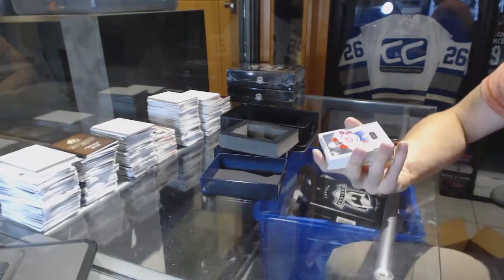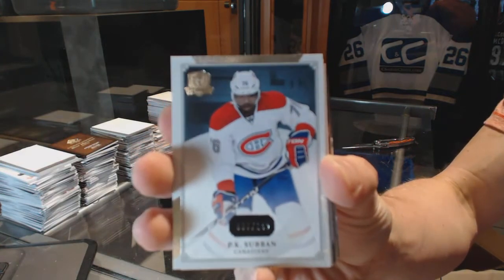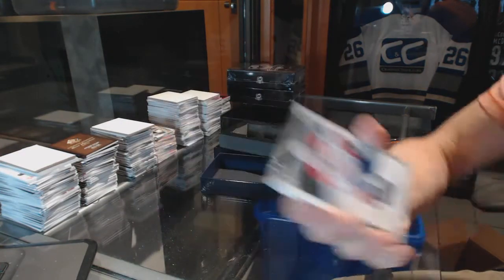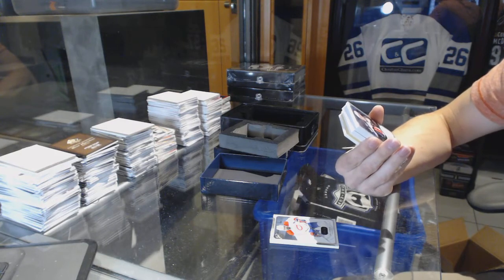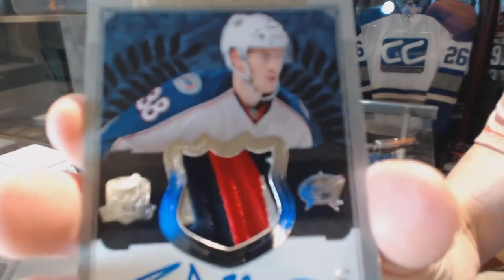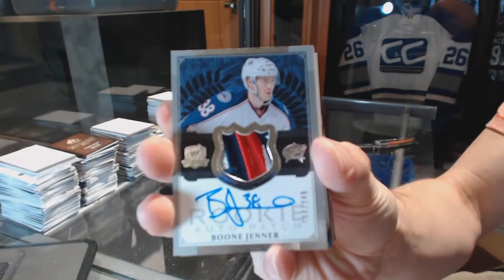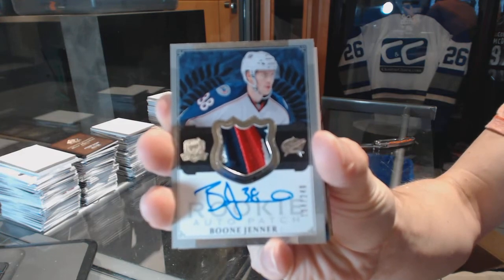Alright, we start with a base card, number 249 for the Montreal Canadiens, PK Subban. PK Subban at 249 for the Canadiens. Oh, pretty. We've got a four-color rookie patch auto, number 249 for the Columbus Blue Jackets, Boone Jenner. Rookie patch auto to 249 for the Columbus Blue Jackets, Boone Jenner.